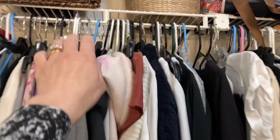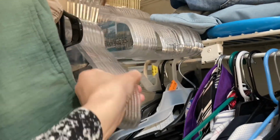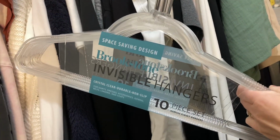I'm going to exchange all these hangers for these hangers during this video. I found these silver and gold ones at Home Goods and they're called Brookstone Invisible Hangers. They are absolutely amazing. We opened a pack of the gold already, 100% non-slip, and I just love them. Now, here's the thing. I cannot find them anywhere. I bought every single one that they had at Home Goods, and they've been sold out.